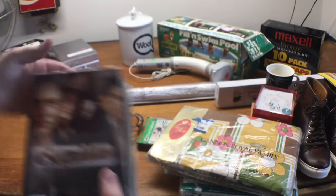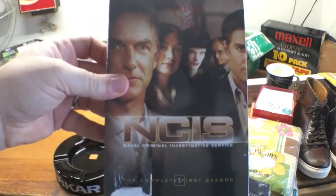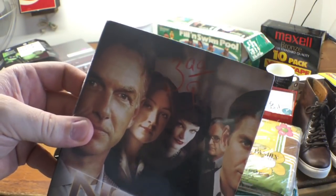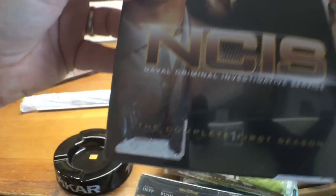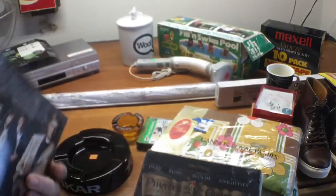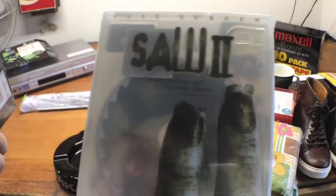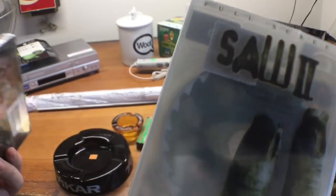Got a few DVDs. Got this sealed NCIS. I love the show. Gosh, that's been on for almost 20 years as well. Got it for $2. Oh, it's a complete first season as well. Check that out. Isn't that awesome? Sealed Pirates of the Caribbean for $1.50, and a Saw 2 sealed for $1. Cool.